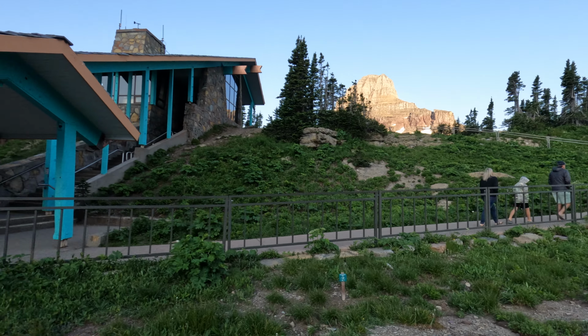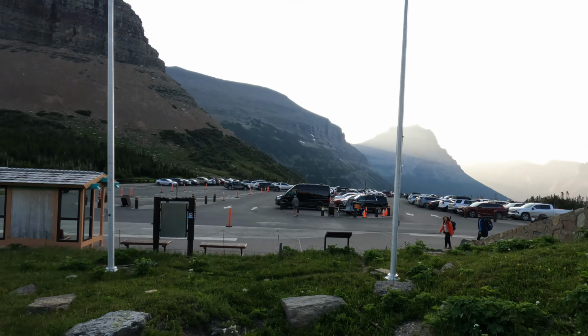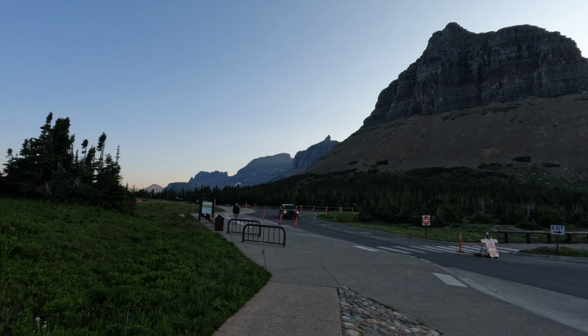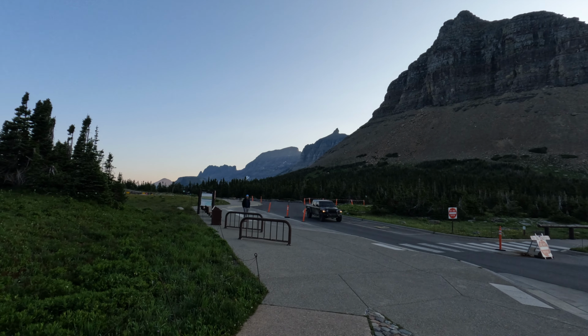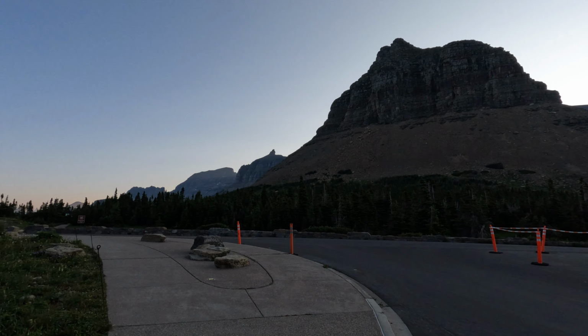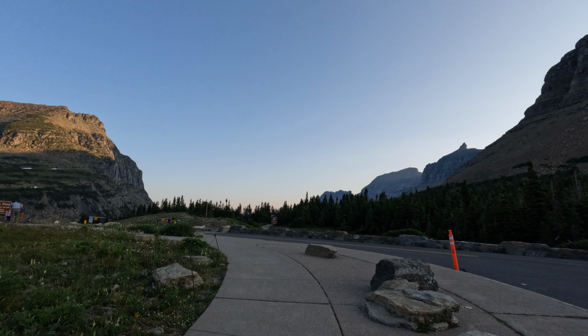Another reason why Logan Pass is so popular is because this is also the parking lot for another famous hike, the Hidden Lake Trail. Check out my video on that as well. These two hikes are what people wait months and months for, as the Going to the Sun Road isn't open all year. Due to heavy snowfall, the pass is typically only accessible from late June to mid-September.